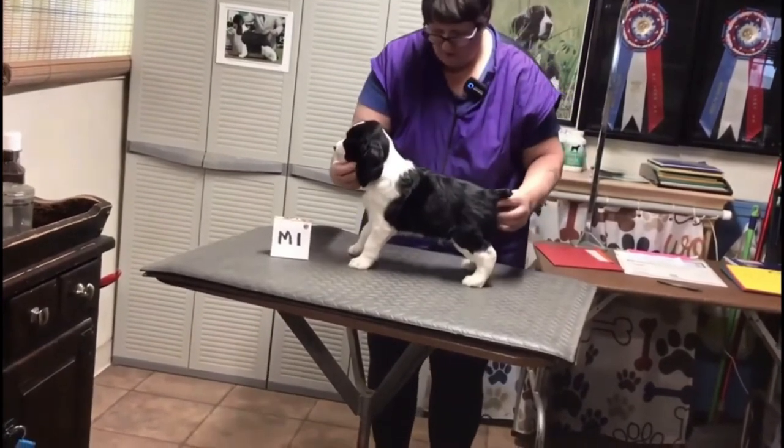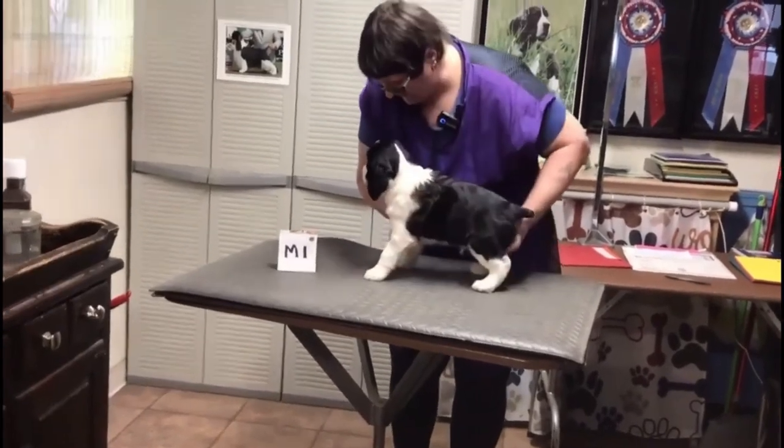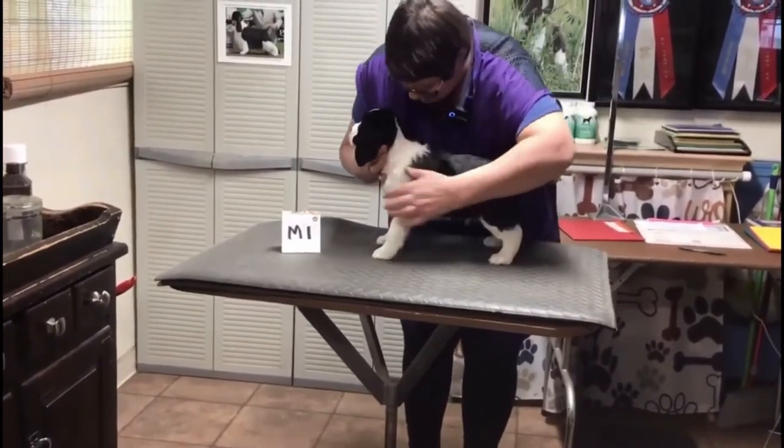Two males are going to show homes, so I can get pictures forever. One puppy's going to a family friend, Carol, so we can get pictures forever. And the bitch is going to be with Neil. I can follow this whole litter up till the time that they're 4 years old.